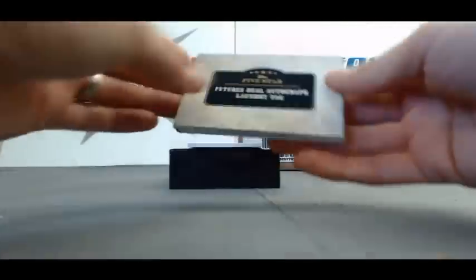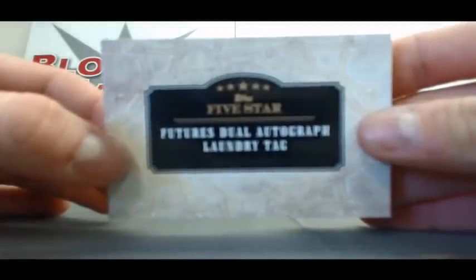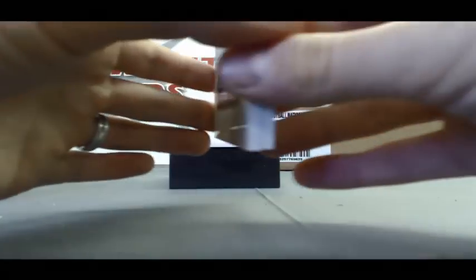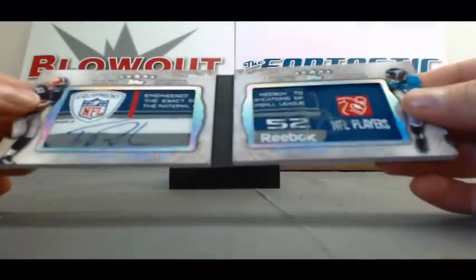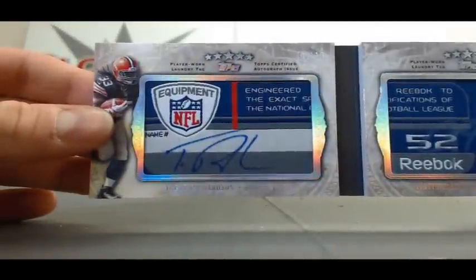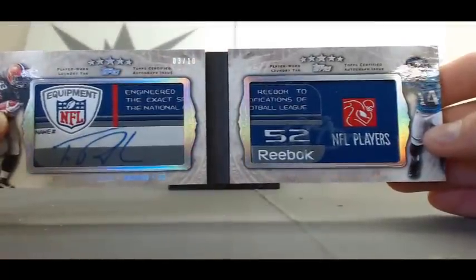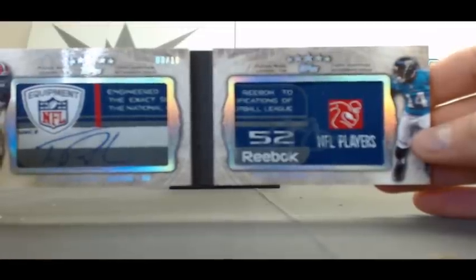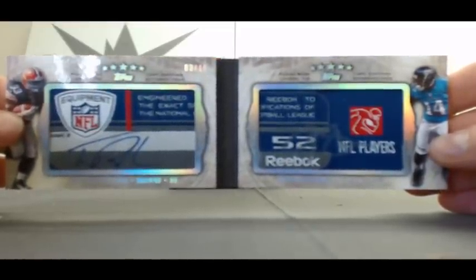Our booklet, Futures Dual, oh wow, Futures Dual Autograph Laundry Tag. Is it a 1-of-1? I believe it is. Oh, sick. Numbered 3 of 10. This is going to have to be randomed off between the Browns and the Jaguars. Autograph laundry tags, Trent Richardson, Justin Blackmon. What do you guys think about that? Just filthy.